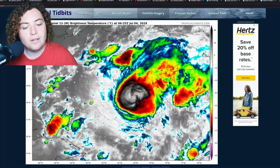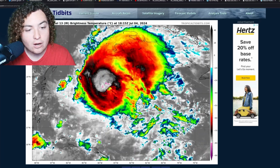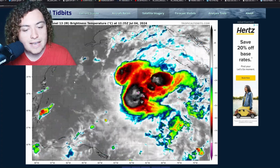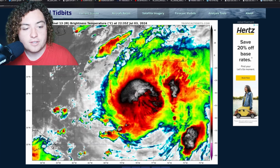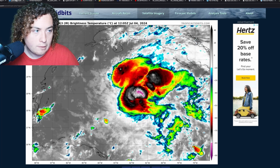The core is still very intact at this current point. There's really no dry air moving through it, which could weaken it. And I'm also noticing the eye is starting to open up again, which, if that's the case, is going to allow for more ventilation to move through and potentially allow this thing to either maintain its strength or maybe even intensify, although that is a little bit outlandish at this current point in time.